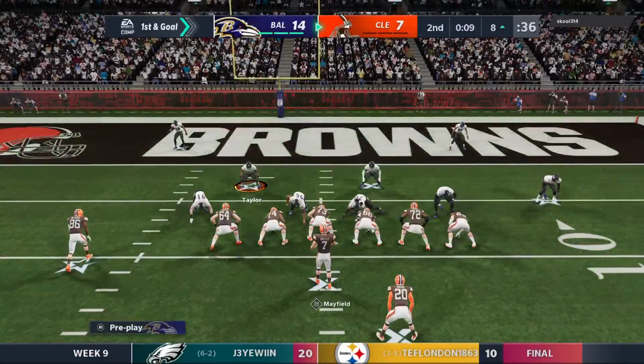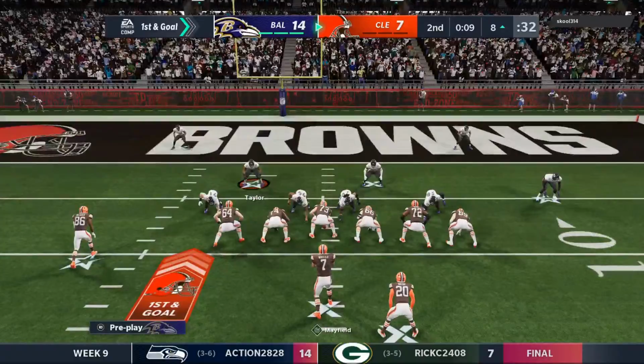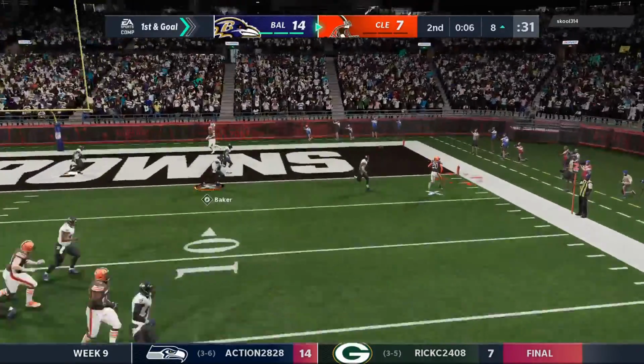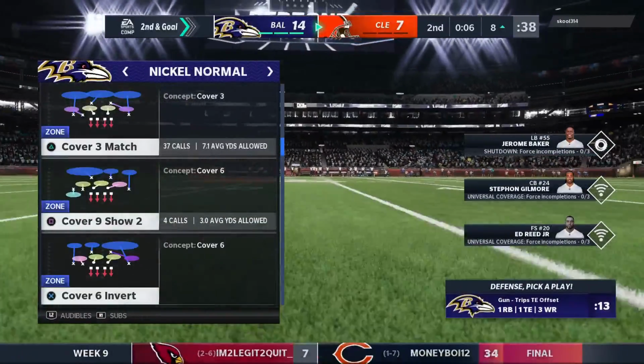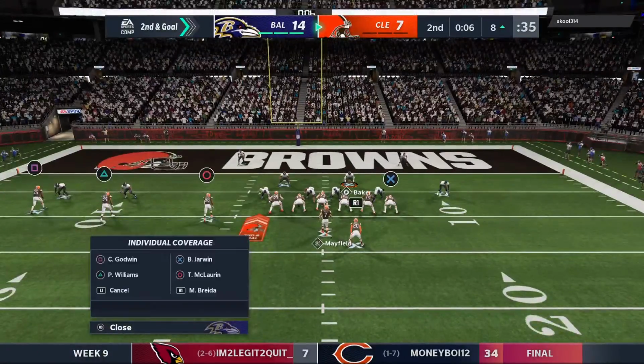A chance now to get even before the break as they come up 1st and goal. Working out of the gun, Mayfield rolling to his right. And that'll be incomplete with just 6 seconds left on the clock. He was looking for Matt Breida out of the backfield, but it'll be 2nd and goal.